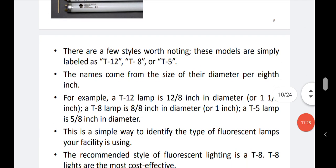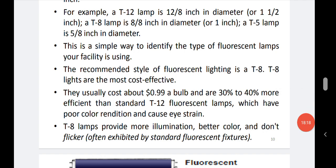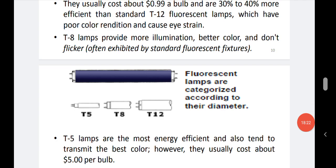There are a few styles worth noting; these models are simply T12, T8 and T5. The names come from their diameter in eighths of an inch. That is, T12 lamp means 12 by 8 inch, that is 1.5 inch. T8 lamp is 8 by 8 inch, that is 1 inch. And T5 lamp is 5 by 8 inch. So you can see the T5 lamp is much thinner than the T12 lamp. Okay, this is simply a way to identify the type of fluorescent lamps by their dimensions.